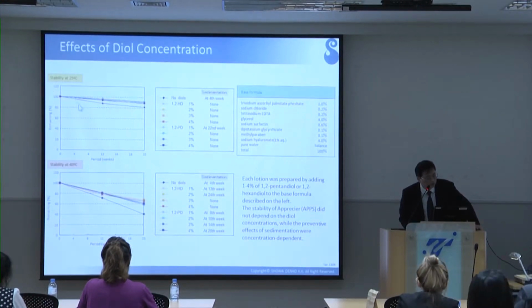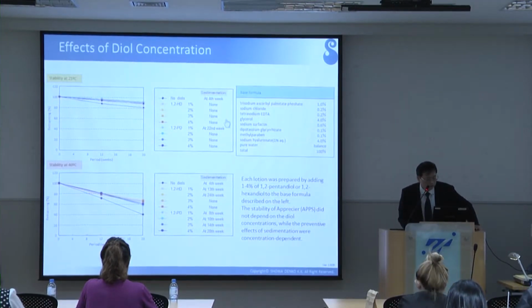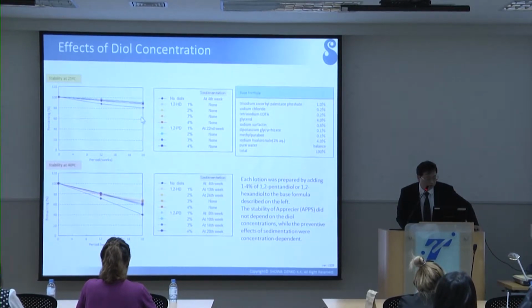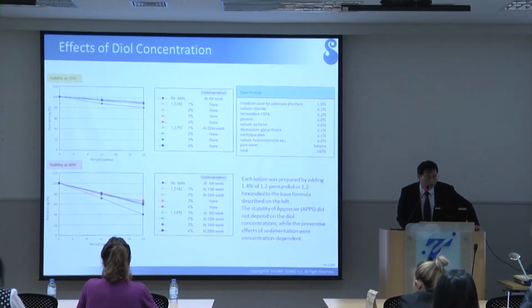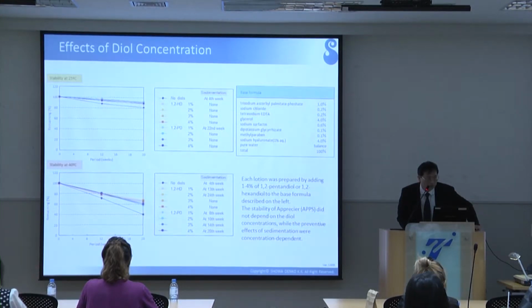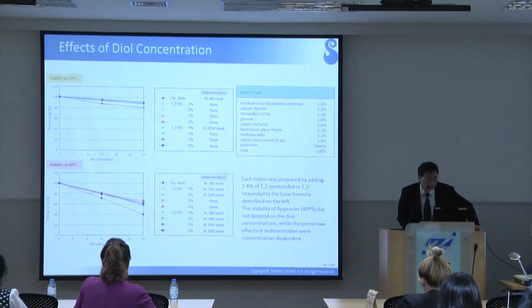So this data is also the effect of a diol, because one is a hexandiol or pentandiol. It increases the stability. And another purpose is, if the APPS is broken, palmitate will be released. If palmitate is released into the water, at that time the palmitate tends to sediment. But 1,2-hexandiol dissolves palmitate, so 1,2-hexandiol can prevent the sedimentation.